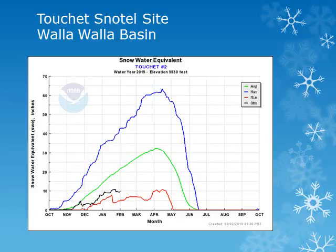Looking at the black line, we can see that this site saw accumulation during the last half of December, but remained nearly steady through the month of January and is well below normal.